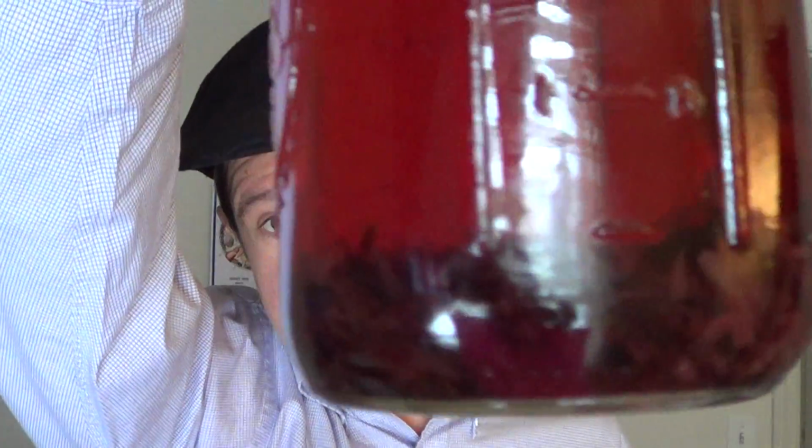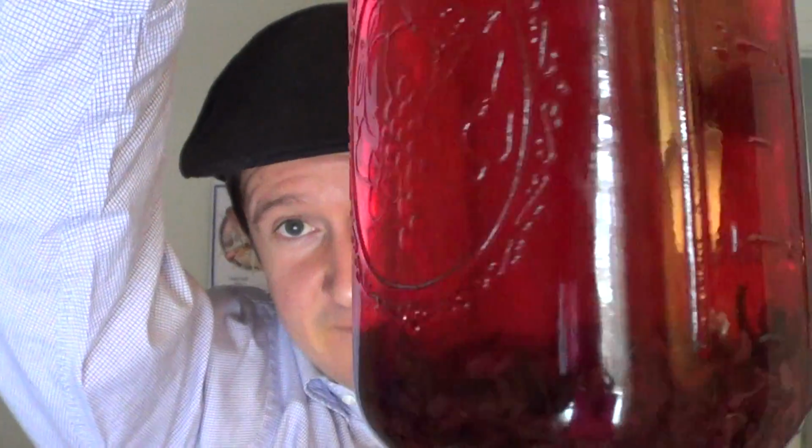You see how much is in there. I mean, this is made for my own tastes, but this is actually a second go-round with this, because I used this amount yesterday, poured the water over it, drank it down, and then last night I just dumped more water on top and let it sit. So this stuff does have a lot to it.